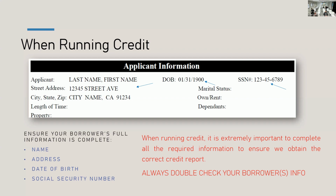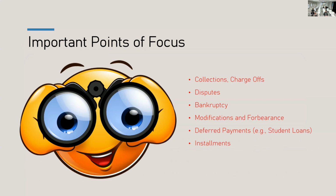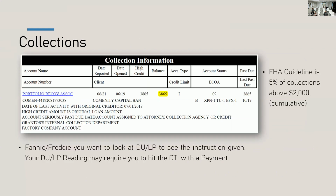So I'm going to go ahead and dive into our credit report review. Some important points to focus on will be collections and charge-offs, disputes, bankruptcy, modification and forbearance, and any deferred payments like student loans and installments. So, to get started on collections.